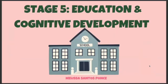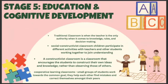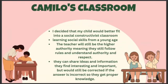The next stage is education and cognitive development. During this stage, he was going to school and we were trying to understand what different classroom settings would work for him. There are 4 different classroom settings: a traditional classroom, a social constructivist classroom, a constructivist classroom, and a cooperative learning classroom. Camilo's classroom was specifically a social constructivist classroom because I thought it was better for him to learn social skills from a young age, where the teachers still had high authority, but he was able to represent himself and show what he found interesting in a class, but still be corrected when his knowledge was a bit incorrect, and he was able to get the correct answers.